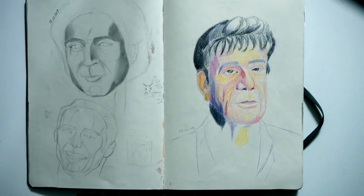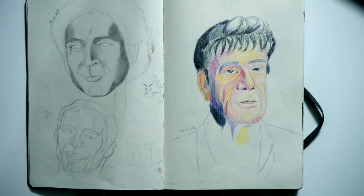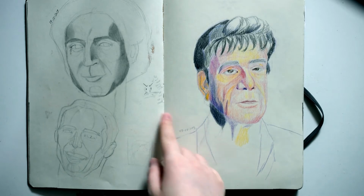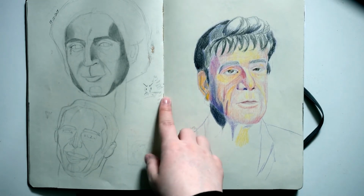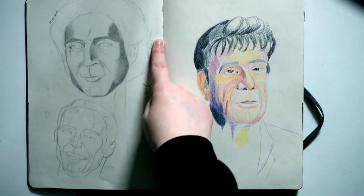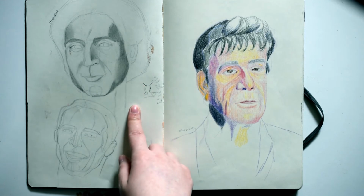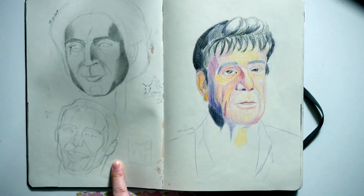On this page, you can see that I tried to do the colored pencil portrait again like I'd done previously. But as you can see, I wasn't as happy with it because it says here, this little cartoon says you'll never be as good as the last one. And then on this page, I decided I wanted to try to draw Gene Wilder. I found a picture on Pinterest. And then this is supposed to be Nick Cage, but I don't think it looks like him.